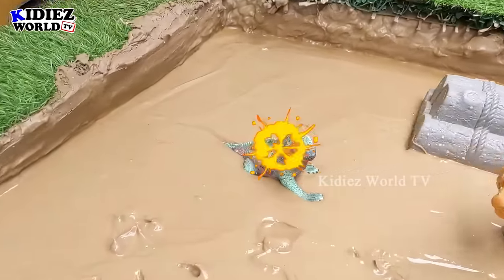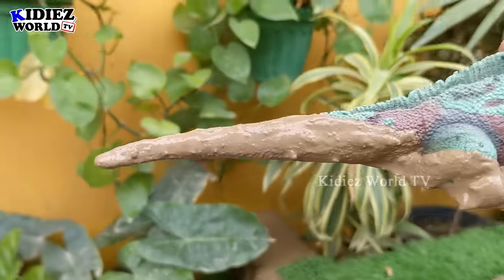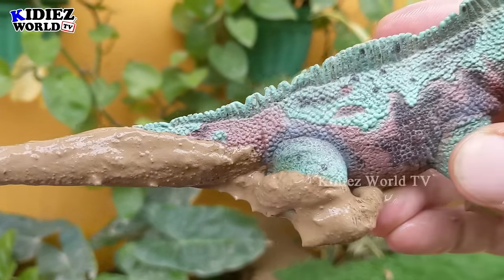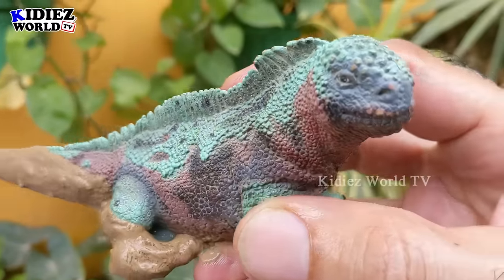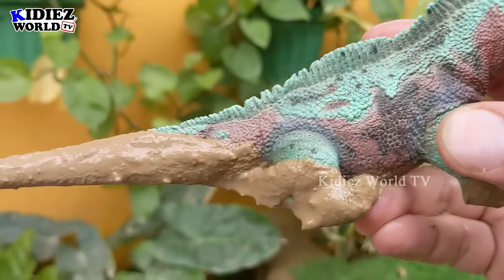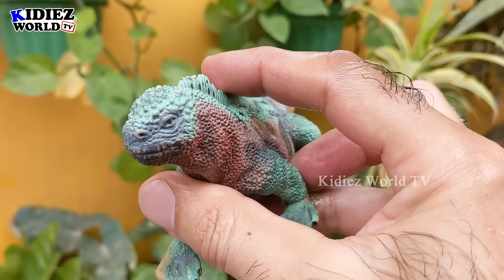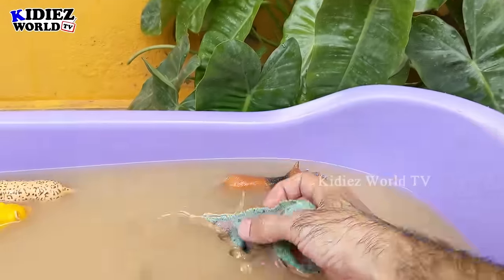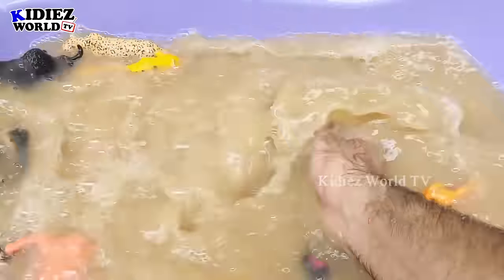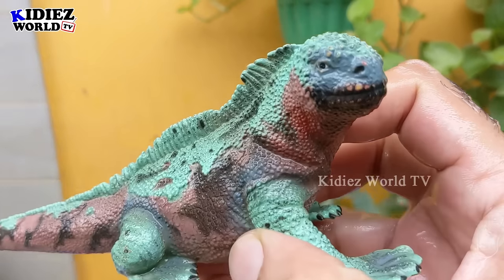Next one, we have another reptile, which is the iguana. Just look at how big he is, and the iguana is a big jungle reptile. And he has a big tail. Wow. Let's watch this muddy iguana. There we go, iguana.